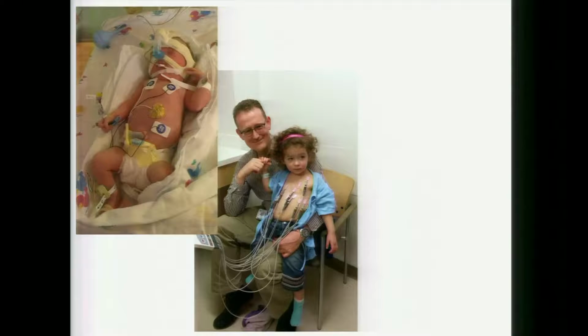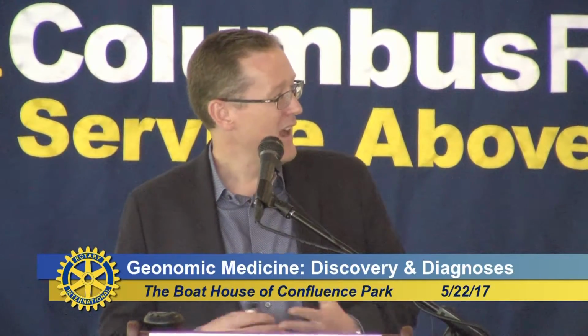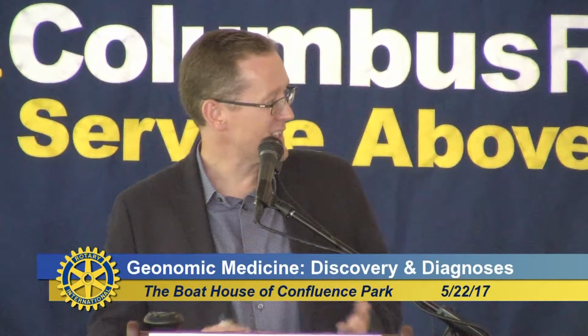This is actually Samantha when she was 1 day old. She was born here in Columbus at Riverside, and very quickly they realized she was having trouble, and she was rushed into the neonatal intensive care unit there, which is not how any parent wants to spend what they're expecting when they're having a baby. But she received wonderful care there and is actually doing fine.